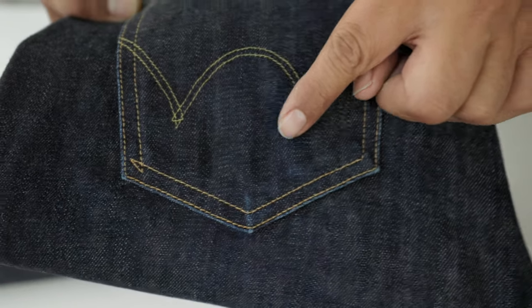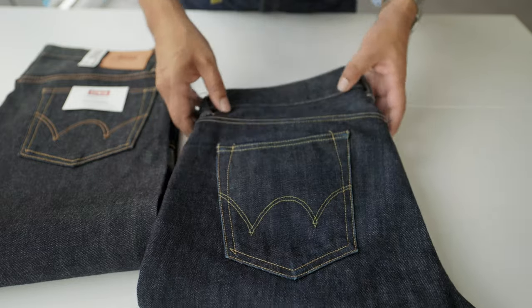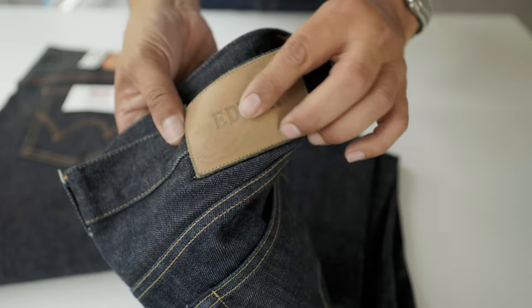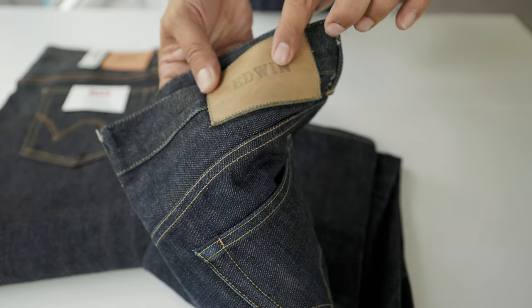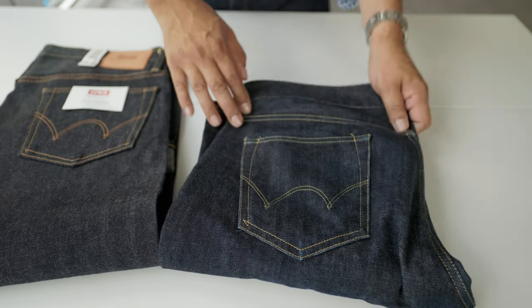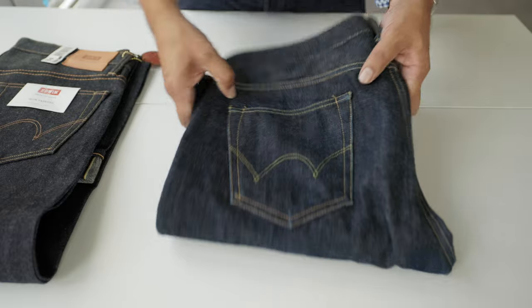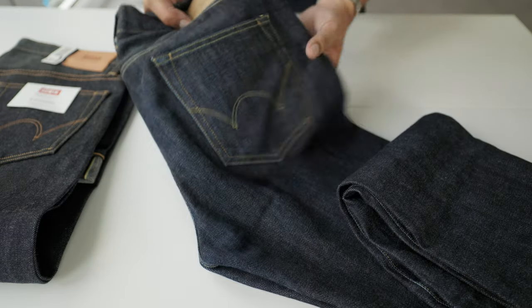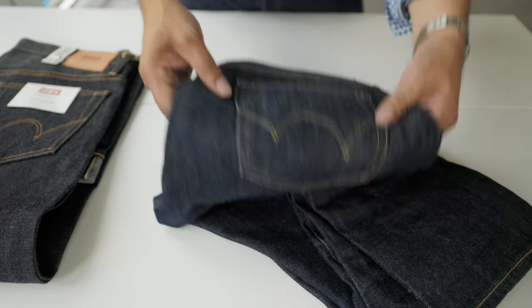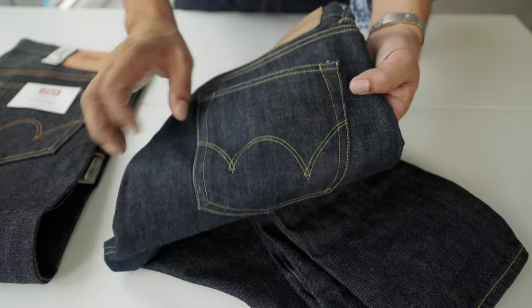You see, it starts to fade already. You see, where I sit, it starts to fade. The patch is leather, cowhide leather. It's leather, just the name, with no inscription in Japanese. Pockets with the symbol of Edwin, okay? Symbol of Edwin, the same here. The threads are not yellow, nor gold, yellow in this case.